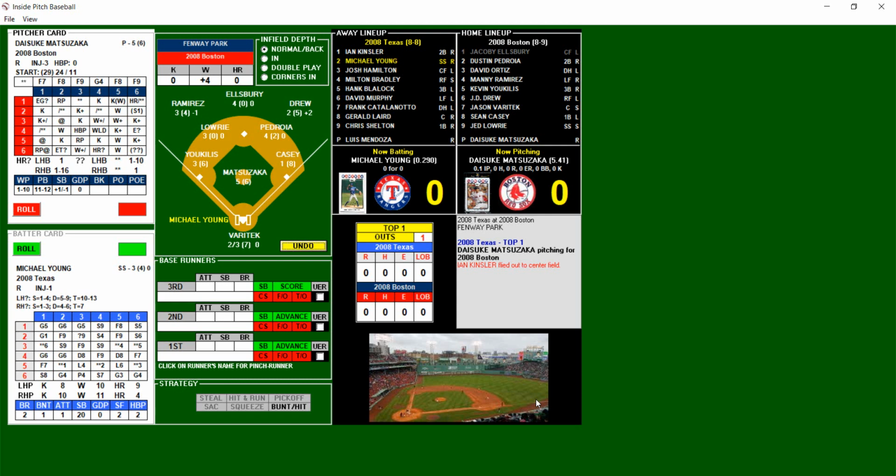Let's take a look at the starting defense for the Boston Red Sox. Ramirez is out there in left field. Ellsbury will be in center. Drew at right. Going around the horn, we've got Yorkills on third. Laurie at short. Peoria on second. Casey at first. Vertek behind the plate. And Matsuzaka is on the mound.